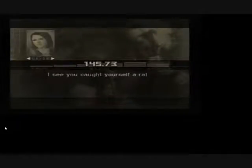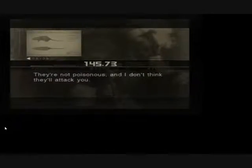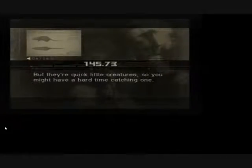I see you caught yourself a rat. The rats in that area are the descendants of wild Norway rats that were domesticated by humans as pets and lab animals. They're not poisonous, and I don't think they'll attack you, but they're quick little creatures, so you might have a hard time catching one.